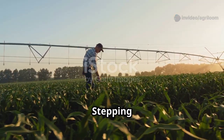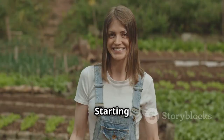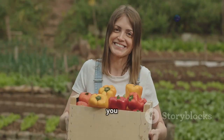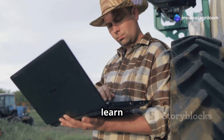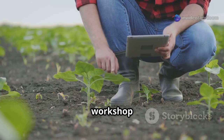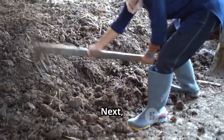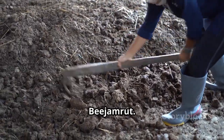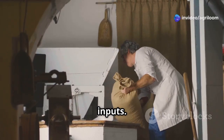Section 4. Stepping into ZBNF, your guide to natural abundance. Starting with ZBNF is easier than you might think. Here's a simple guide to get you started. First, learn the basics. Attend a workshop or watch videos to understand the principles of ZBNF. Next, prepare Jeevamrut and Beejamrut. Gather the ingredients and follow the instructions to prepare these important inputs.